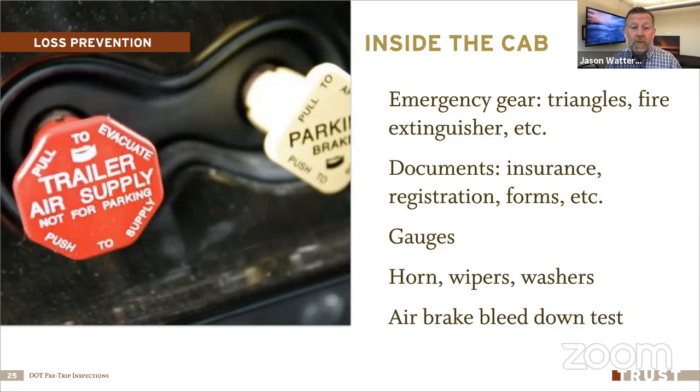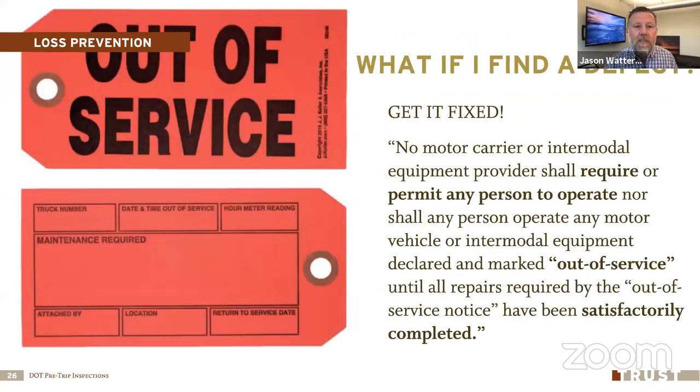And then we want to do our air brake bleed down test. And like I said, we don't have the time to go through all of this. This was probably one of the hardest things that people did on their CDL, was to remember how to do this. And so a lot of people may not be doing that as often as they should. It's a pretty simple test, but there's some great YouTube videos out there that can walk you through doing that if you've forgotten how to do it. But like I said, we don't have time for that.